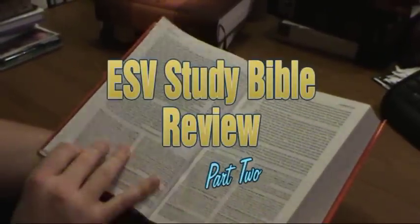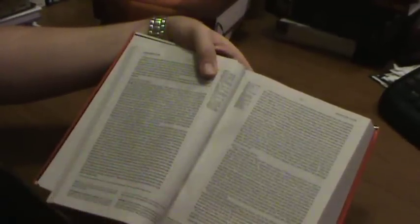Okay, so you can get an idea as I flip through the pages here how much text and how much commentary. And I know that's always a really big thing, especially for me whenever I look at a study Bible. High priest garments. Whenever I'm evaluating a study Bible, I always compare the amount of text versus the amount of commentary. In some sections it's sparse, and in some sections there's a lot.